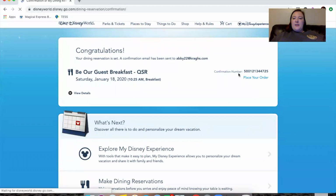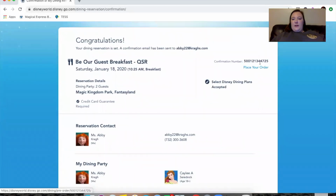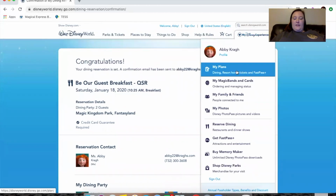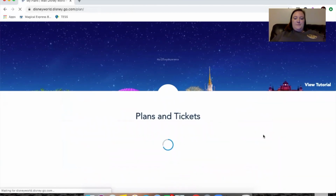So now it's going to show us the confirmation for the reservation. You can view the details, and if we go now, Be Our Guest, you can actually place your order in advance. That is not normal. Like, there are not other restaurants that have that, that I can think of off the top of my head at least. But if we go to My Plans, you will be able to see the reservation now.